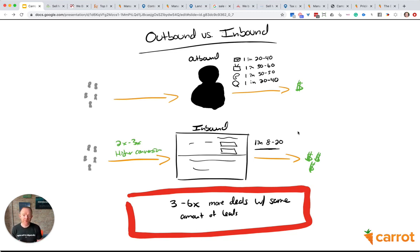With Google pay-per-click, the way we do it with a high converting website on Carrot for motivated house sellers, 1 in 10 to 1 in 20 leads turns into a deal. And with inbound marketing, content put online on a Carrot website that ranks high in Google because of our tech stack, it's usually between 1 in 5, 1 in 8 to 1 in 15 leads. So you can get 2 to 3 times the results with half of the traffic coming in, and that is where you get predictability and consistency. You go after higher quality traffic, higher quality leads, not higher volume.